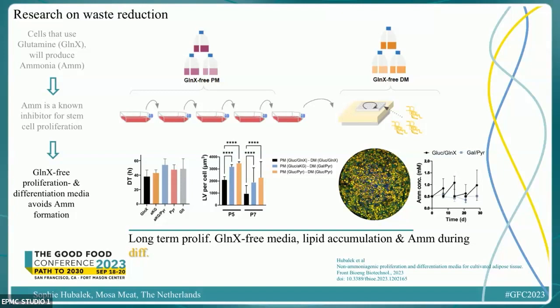So these were really nice results. We also looked into the ammonia accumulation in the differentiation medium, and we couldn't see any ammonia being produced. So now we are able to get entirely rid of ammonia, which means we can increase the medium lifespan and apply more sophisticated feeding strategies without needing to worry about replenishing. These results were published lately.